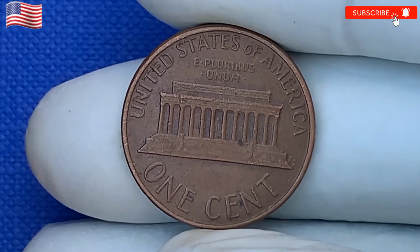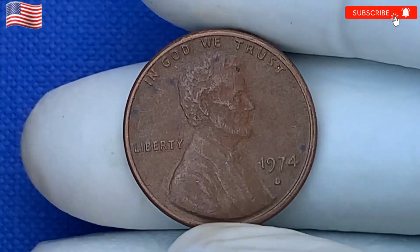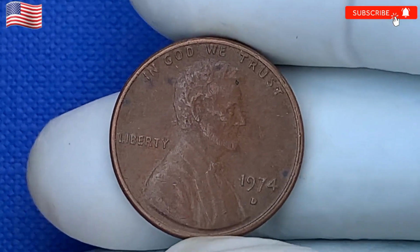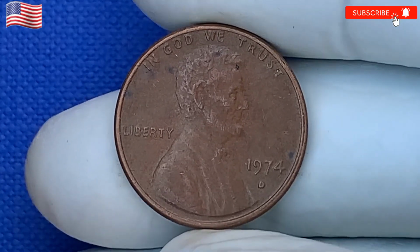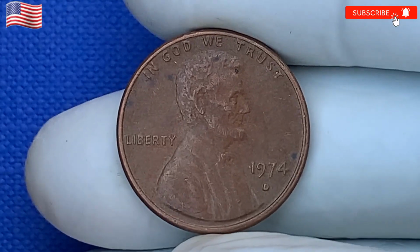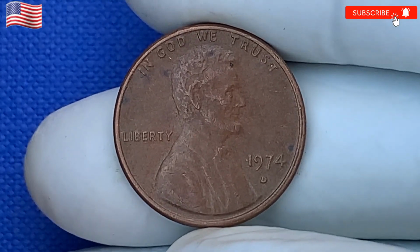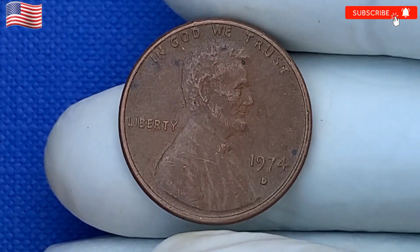Another thing that adds value to these coins is their overall rarity. As the years go by, more and more of the 1974 pennies that were once in circulation have been lost, damaged, or melted down. The pennies that remain, particularly those with mint errors or in exceptional condition, are becoming increasingly harder to find, making them more valuable on the collector's market.